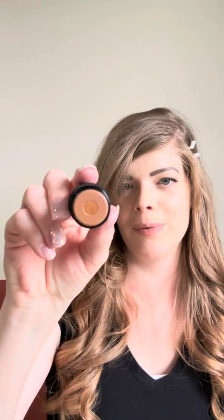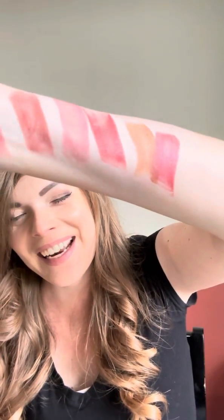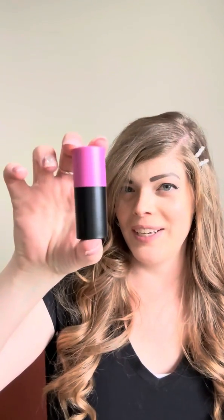Next up, we have Tan Glow. Ooh, I love the gold. We're going to do Rose Glow. Next is Blush Bling Bling. Then, our next one is going to be called Magenta Magic. Victoria Lyn's. Oh, that is so pretty.